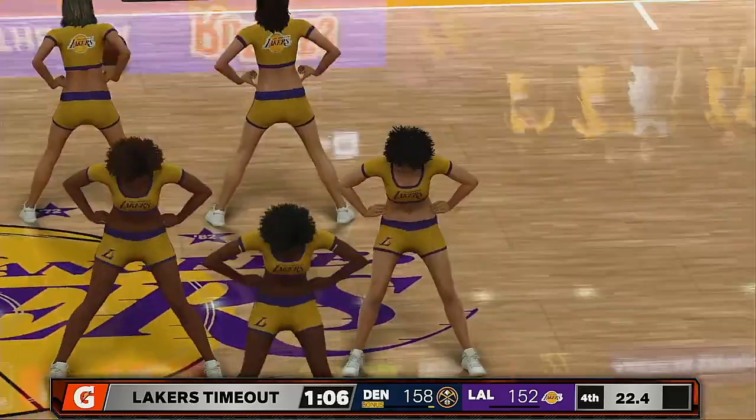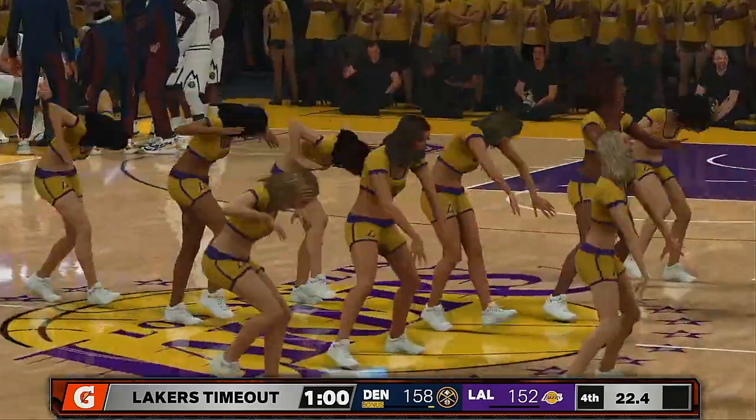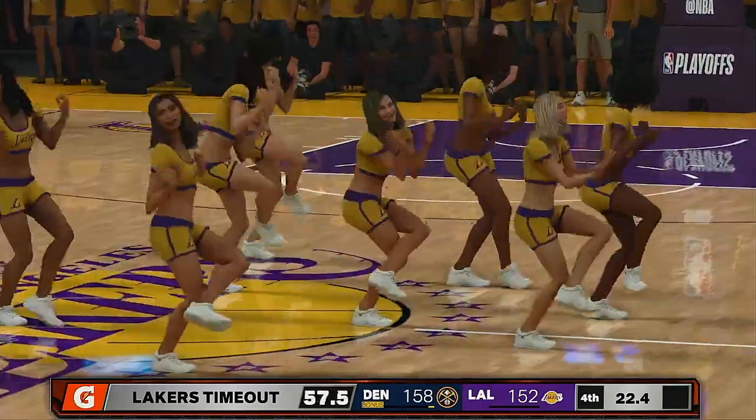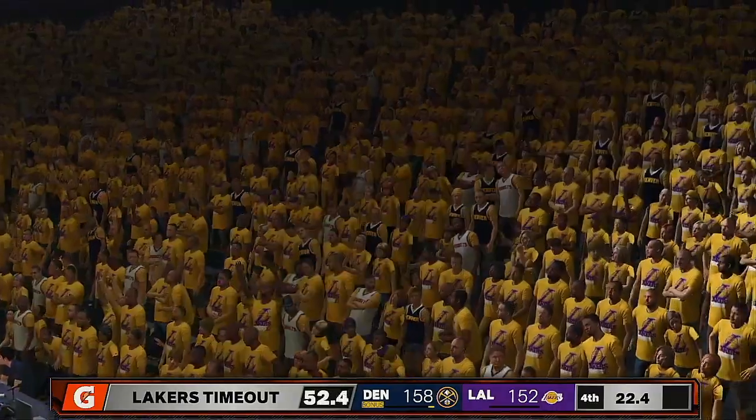Guys, what do you think? The game's not quite done yet, but they need points right away. We've seen teams come back from this before. Smart to take the timeout and get everybody focused on exactly what needs to be done.